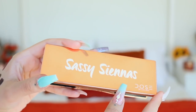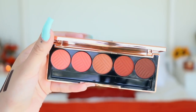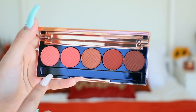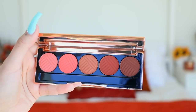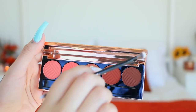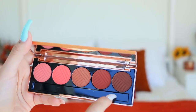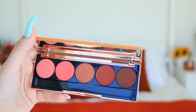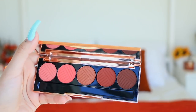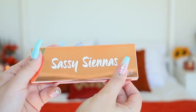Next up, we have Sassy Siennas. I haven't had time to play with this one, but look at how gorgeous this one is. Straight up screams fall to me. These are a little bit on the peachy side, but if you look at these colors over here, they're to die for. Here is the brush as well. Here is the blending side, and then here is the packing side. I love this trio. You can honestly just make a beautiful brown fall autumn smoky eye. You know what? I just keep saying the same thing, but you guys get the point. These are two really good palettes.